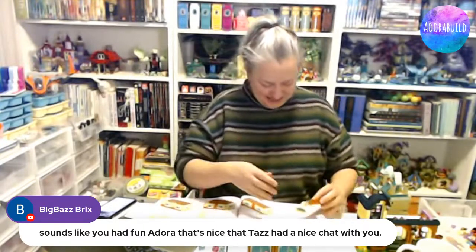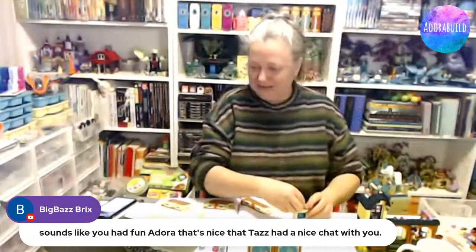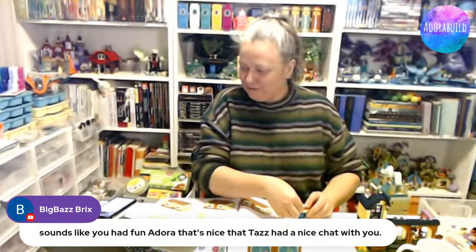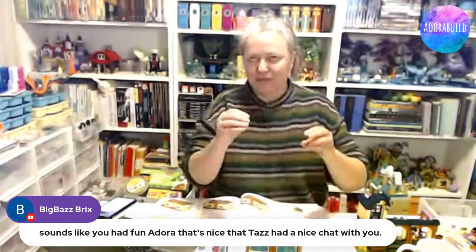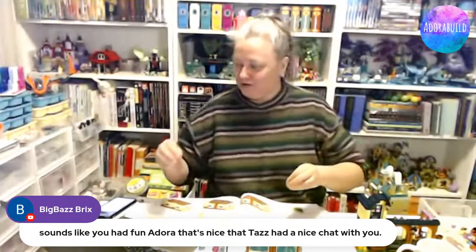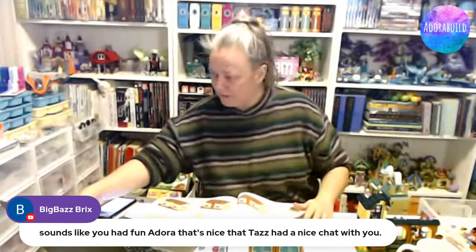But I think that's the other thing that I've started to notice with Lego friends, like people in the Lego community, is that if you get along with people, then usually the people that they get along with, you do too, which I think is pretty much how it works in the real world as well.